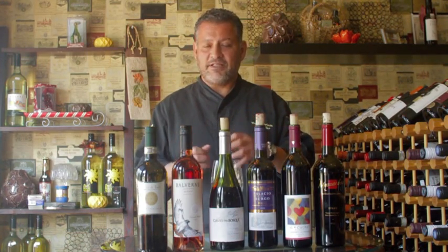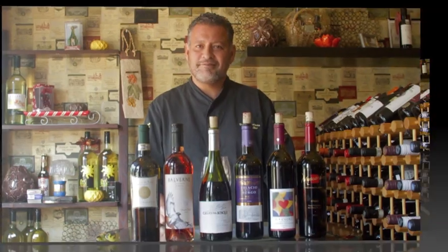So we're just going to go ahead and start off with the first one, which is a Greco di Tufo. This is made by Macchia Lupa. It's a 2014 Greco, 100% Greco grapes, and it comes from Avellino, which is just outside of Naples. It's aged 4 months in stainless steel on the lees for 2 months, and it's got these beautiful aromas of pineapple, straw, honey, and what I especially like about this wine is the acidity. So a great food wine to go with all your first courses on your summer barbecues.